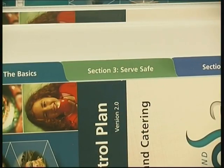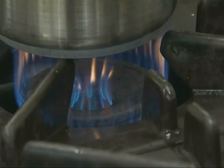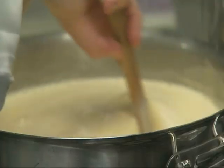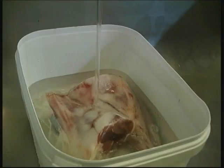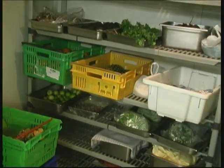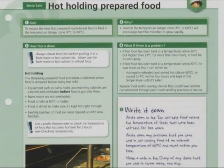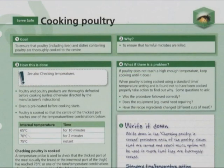The third section in the food control plan is all about serve safe. This is a really useful section because it clearly shows how to do things such as check the temperatures of food, how to defrost, and the correct ways to store food. There's information on hot holding prepared food and reheating. Perhaps most important of all are the pages dealing with poultry.